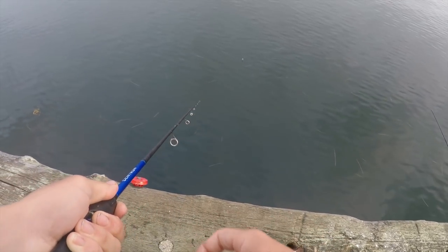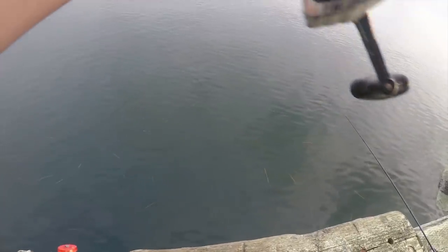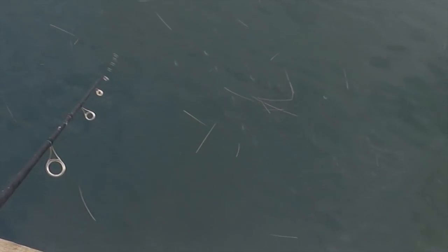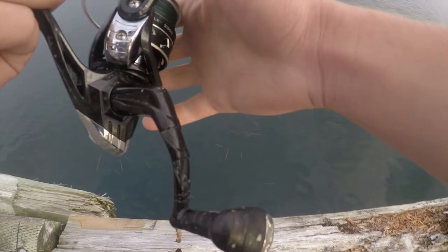Oh, they're coming up to it. Well, they want it. They most certainly want it. Oh my gosh, there's a school about 100 mackerel. Oh my gosh, there's so many.